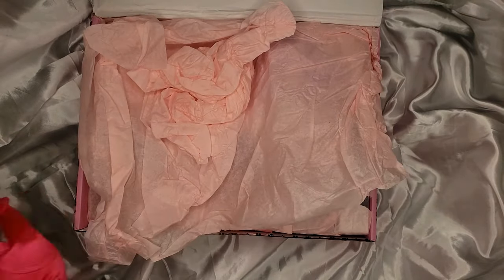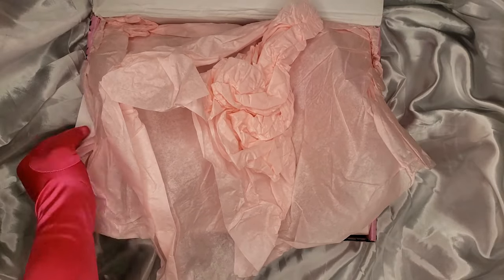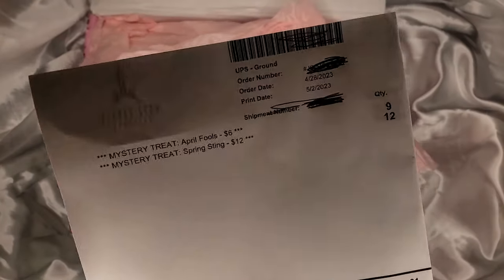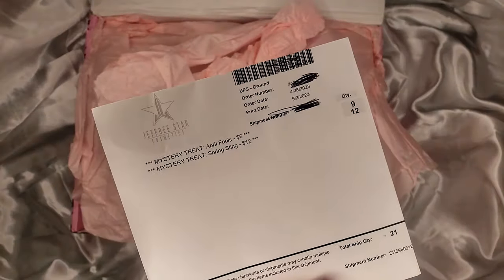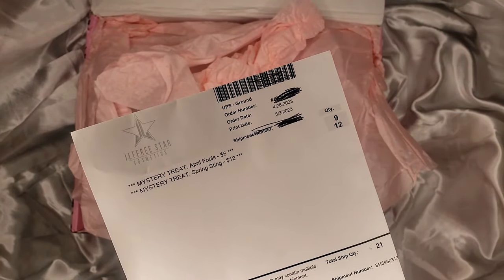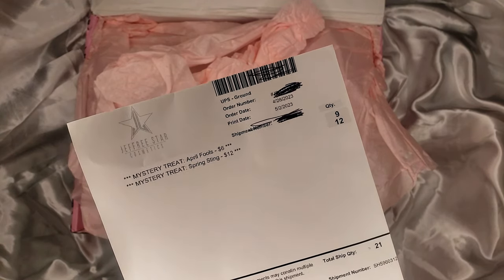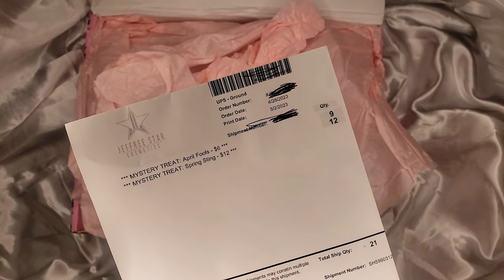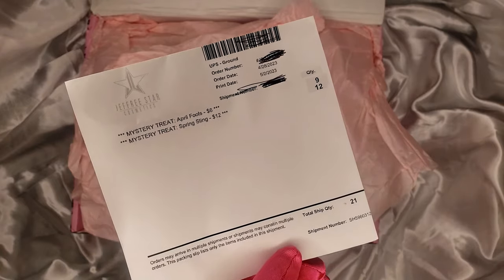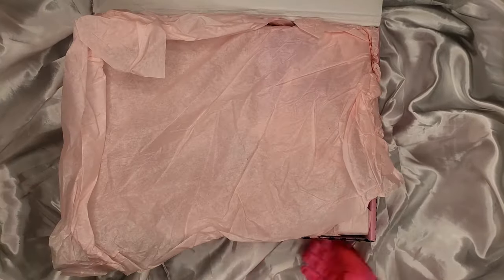I'm so excited. Okay, so here's the receipt. Friendship, this is the receipt, as you guys can see. So we ordered it on the last day, 4/28/2023. This is printed and made on May 2, 2023. Okay, so we ordered a $6 April Fool's Mystery Treat and a $12 Spring Sting. So I'm so excited. Let's go. Okay, so let's open this up. So at least there's some trail.